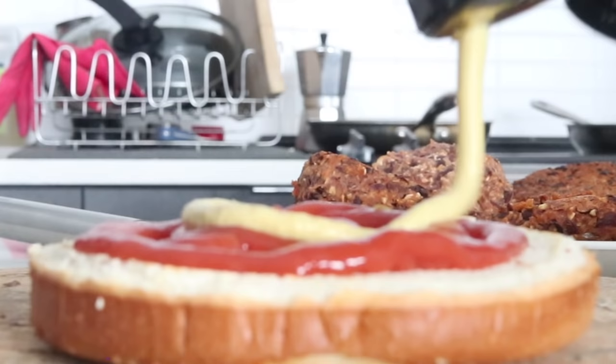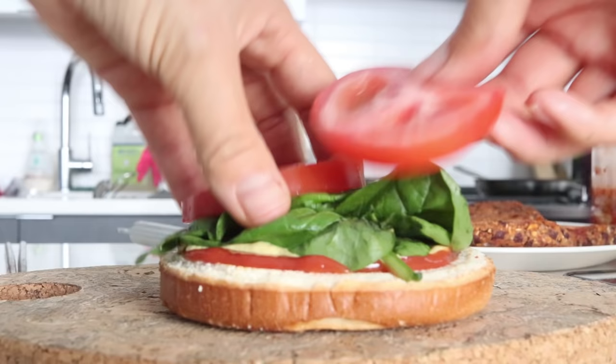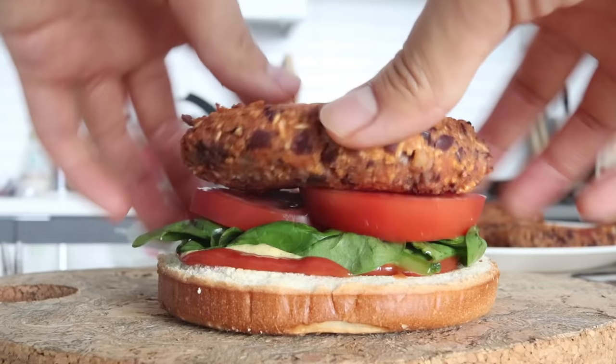Of course, you gotta have the ketchup. I'm also adding some mustard. And I just had spinach for my greens. I didn't have lettuce, whatever works. Some tomato, of course. And then we're gonna add in the patty. See how great? Look how great it sticks together.